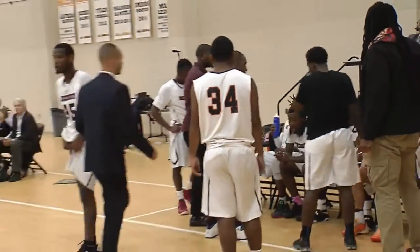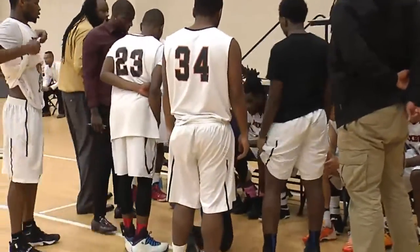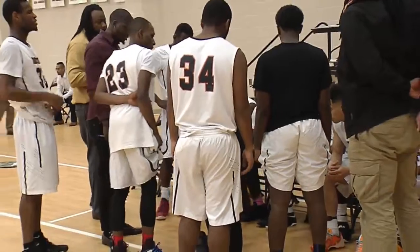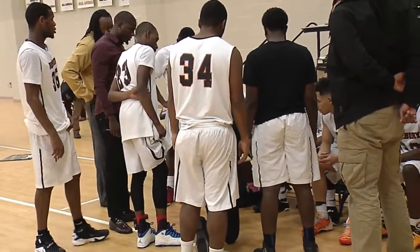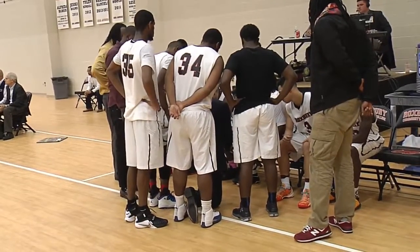It's not a real tight full court pressure from Bunker Hill. It's sort of token pressure, and what it's doing is it's speeding up the RCC guards, and they've made some ill-advised passes.